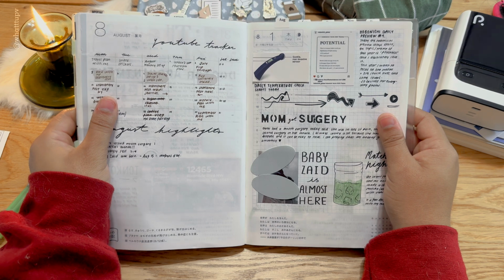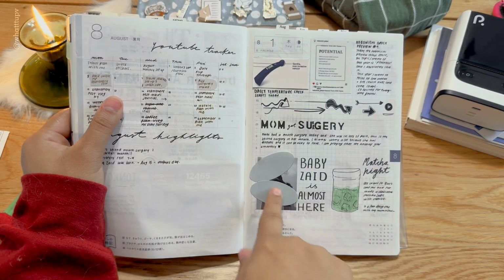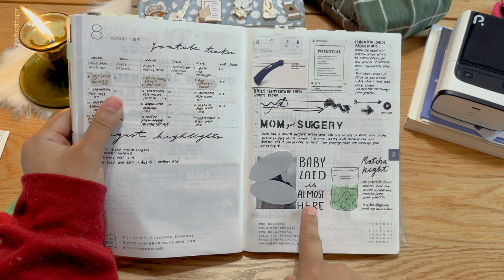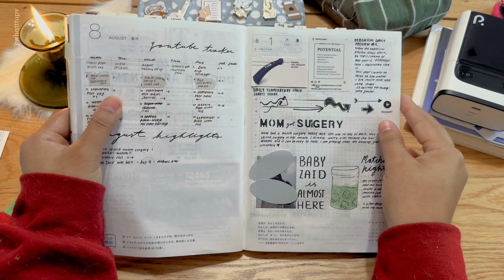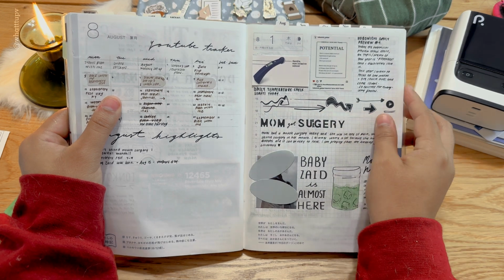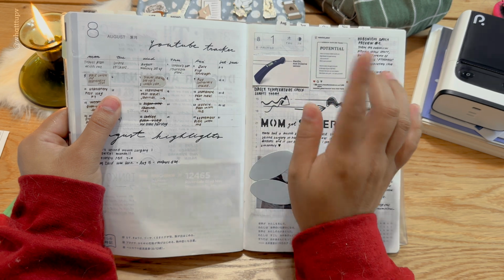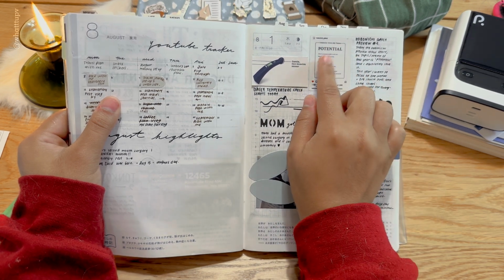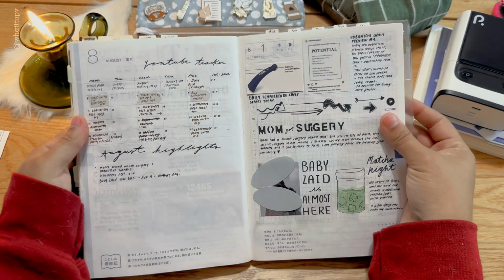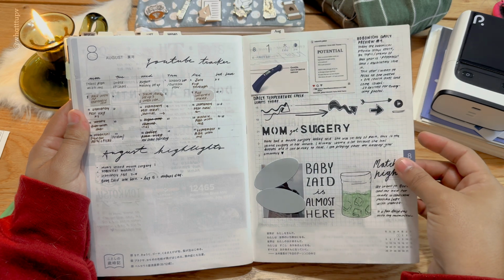But again, on this day, actually, he was born on the 15th, but on the 1st, I took notes that I thought baby Sai was almost here. It took 2 more weeks for him to be born. My mom also got some surgery in her mouth, and we started in here the previews of Hobonichi, which the topic of next year is potential. So I was really excited about it. So that's it in here.